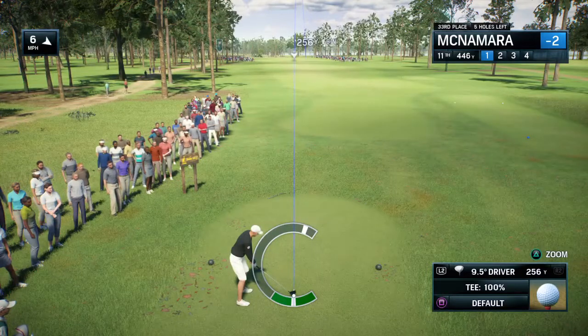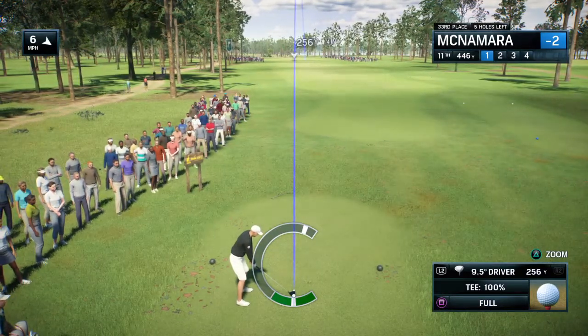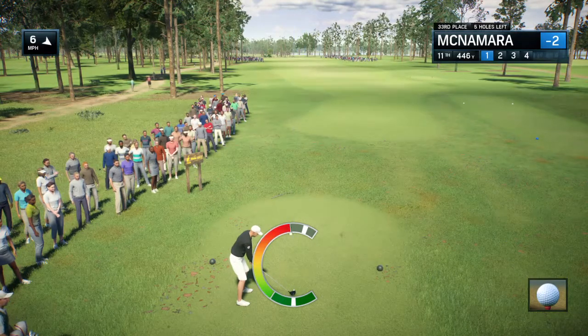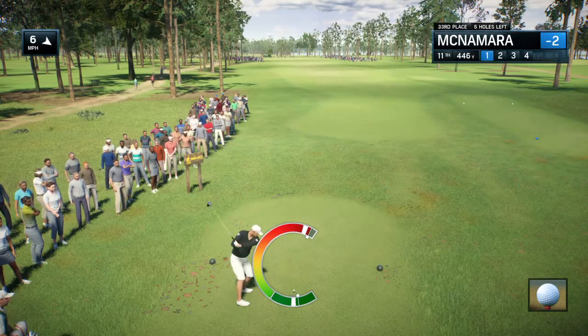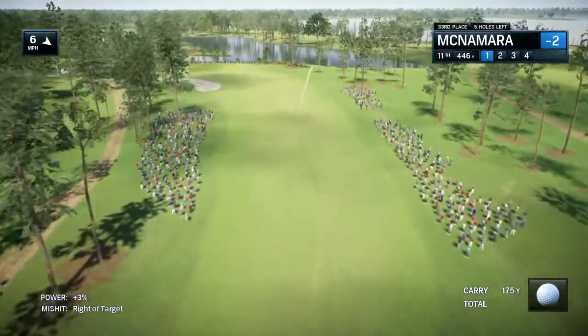Par 4, 11, 443 yards. What's the best strategy here, Frank? Somehow find the fairway, Rich. This is brutal. Miss it left or miss it right. But it's Florida. Fairways are wide enough, soft enough. But a good tee shot still going to leave you a lengthy second.